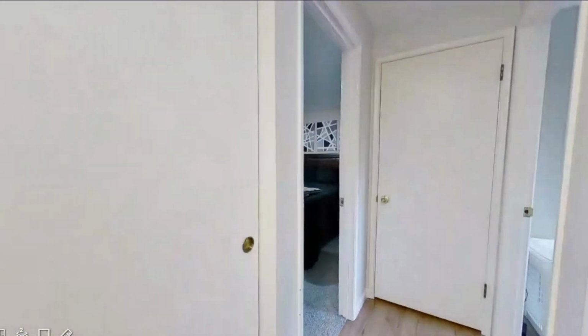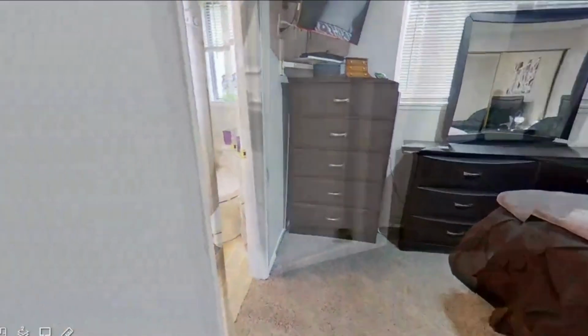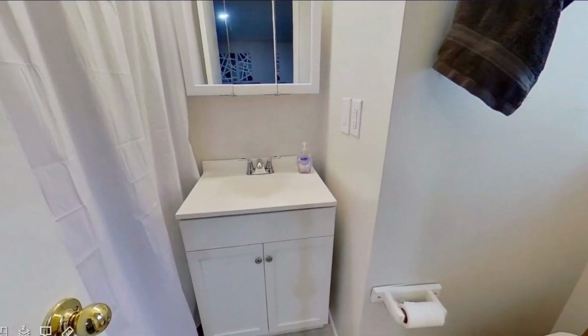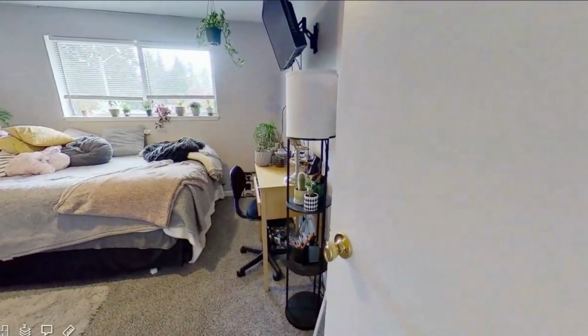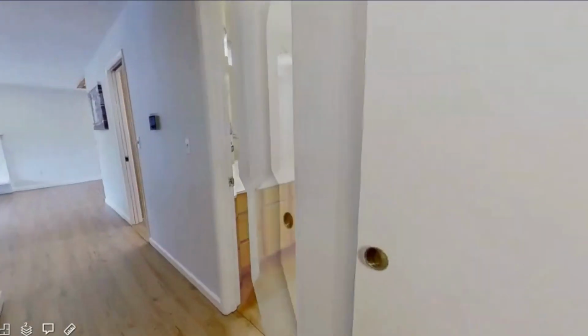As we head back, we'll find the primary bedroom with a 4-piece ensuite attached. There's 2 additional bedrooms and an additional full bathroom upstairs, making this a 4-bedroom, 3-bathroom, 2,055 square foot home.